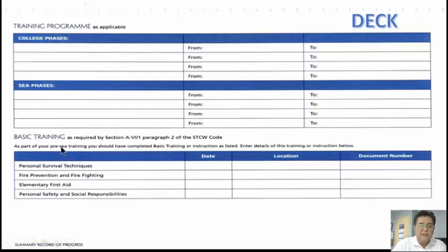It is called the BT, the basic training as required by Section A-VI/1, paragraph 2 of the STCW Code. As a part of your pre-sea training, you should have completed the basic training or instructions as listed. Enter the details of training or instructions below. So all of you already have BT, already have a certificate. Then you must write the data here: date done, the location, and the document number. You already have your personal survival techniques, fire prevention and firefighting, elementary first aid, and your PSSR. That is for the deck and engine departments. I will repeat, here is only a training program as applicable. If you have not done any training, then do not write. But in this place, you must write your BT information.